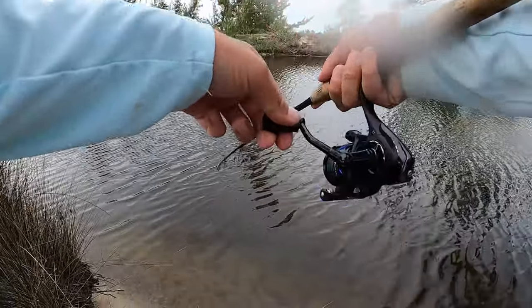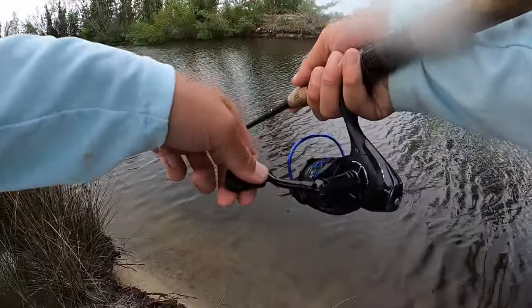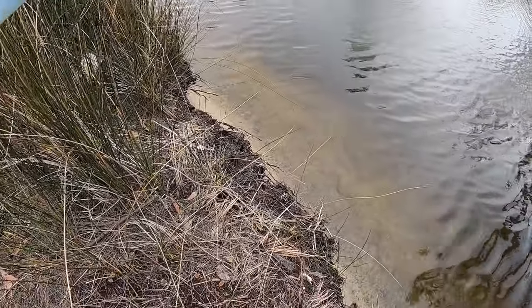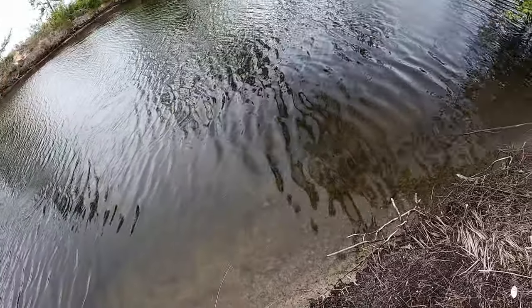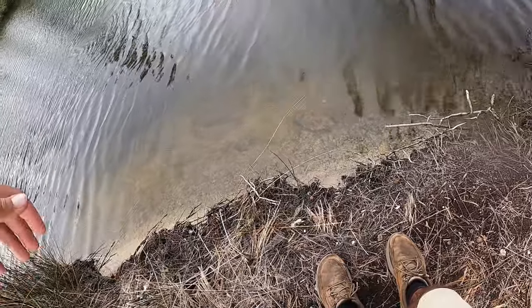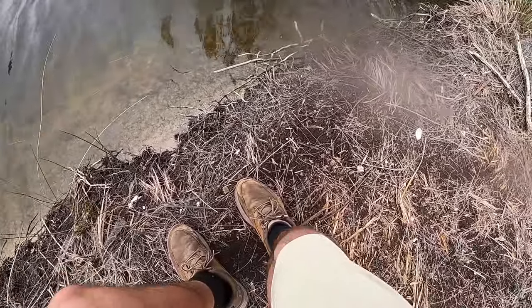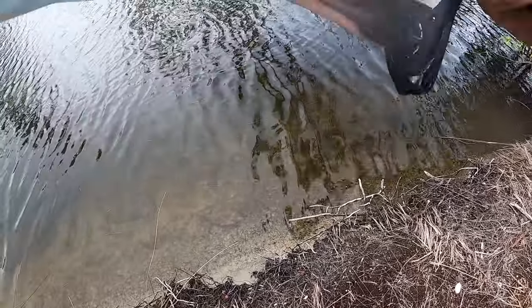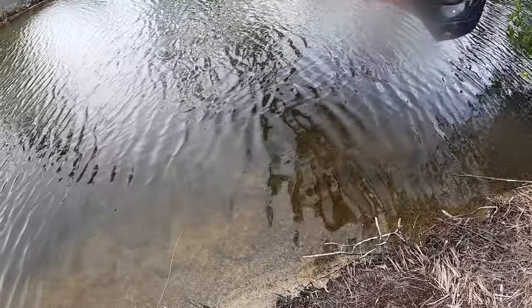Oh, was that? That? Oh, there's one. Came back. Oh, that's a nicer one. Oh, yeah. Oh, he got me stuck on a branch. Are you kidding me? Fish, how did you do that? He's not even that big a one, and he got me stuck on a branch. That sucks.